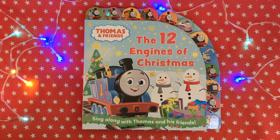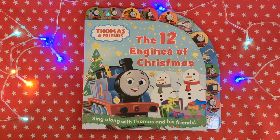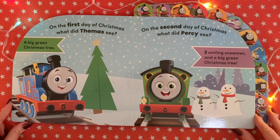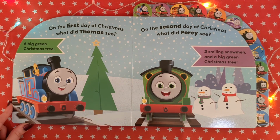Today's book is a Thomas and Friends book. It's The 12 Engines of Christmas. Let's go! On the first day of Christmas, what did Thomas see? A big green Christmas tree.